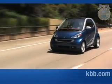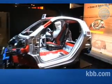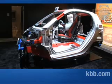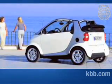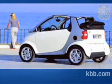One of our favorite features is the Smart ForTwo's Tritium safety cell. This ultra-strong structure acts as a protective capsule for occupants, making the Smart far safer than its size would imply. Another of our favorite features is the optional convertible roof. Not only does it add to the Smart's coolness quotient, but it can also be opened at any speed.